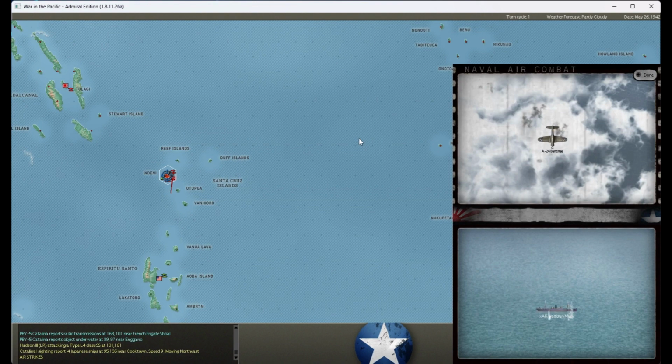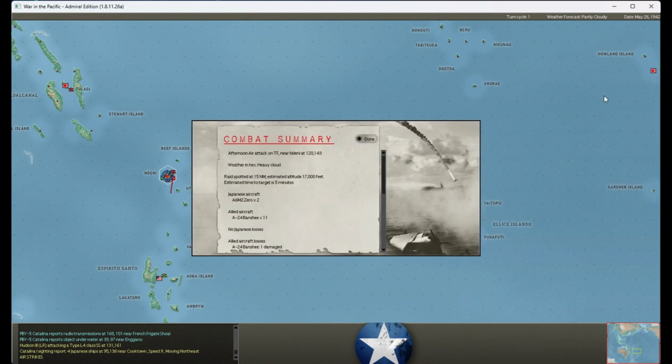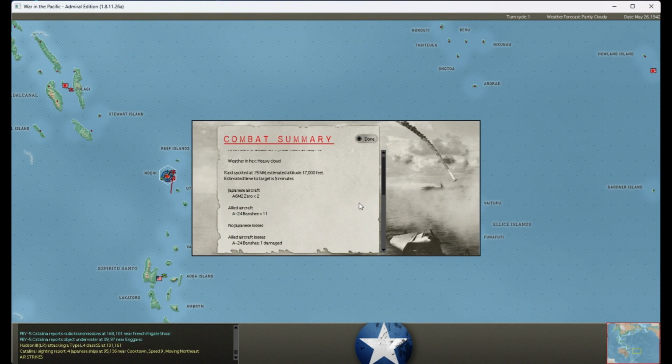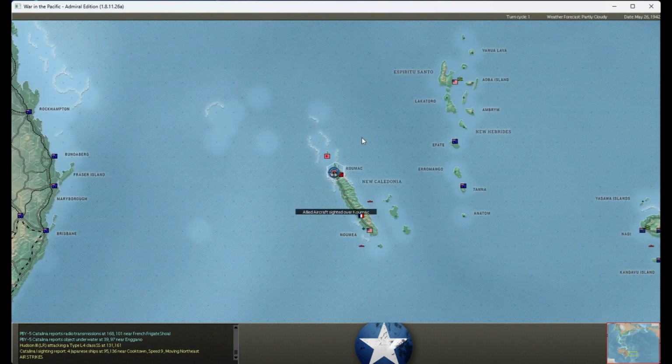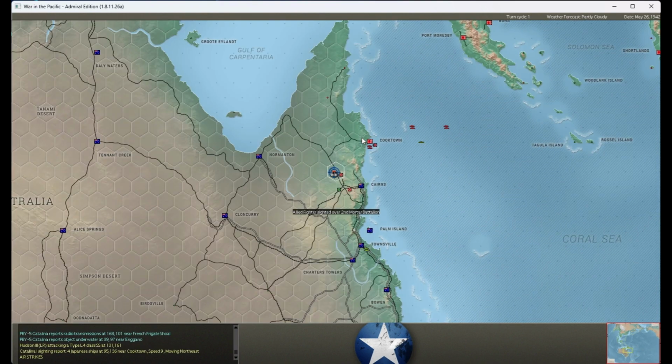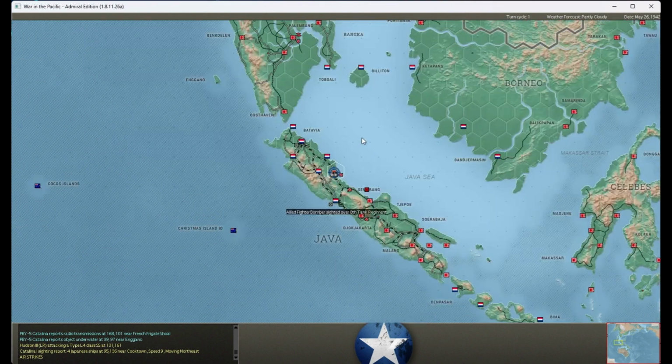Oh, there's another cargo ship here. Oh, come on. Hit it. Are you kidding me? Oh, that's a shame. Okay, well, we got two out of the however many he had. Oh, well, what are you gonna do? Well, that's probably all that we have there going on.